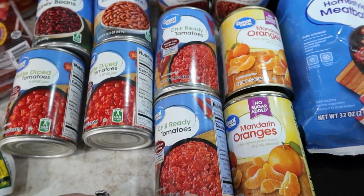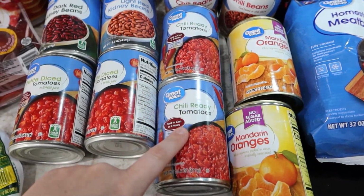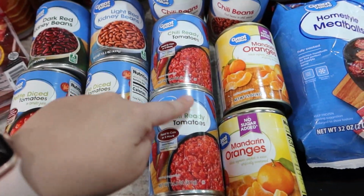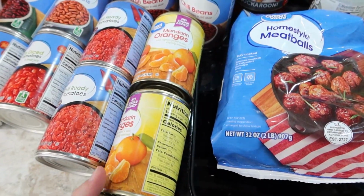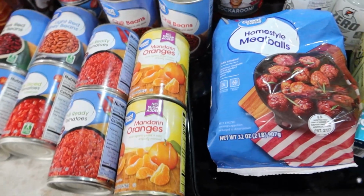I really like these, but these are $1 a can and these are 50 cents a can, so I usually do half and half, which is fine. And then 2 cans of mandarin oranges to have on hand for sides for the kids' lunches or dinners.